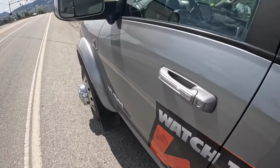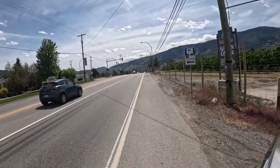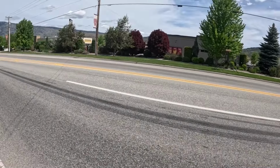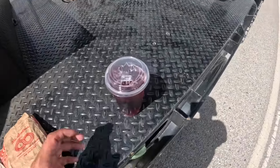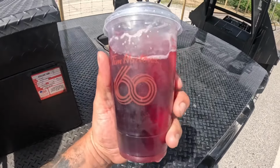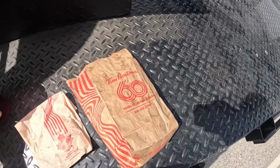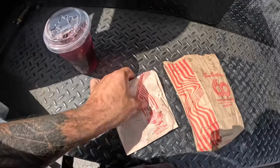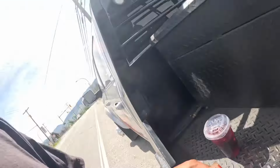What's up, everyone? Here's the truck, the spare, finally offloaded up here in Canada. Still just stopped at this Tim Hortons over here. I got this strawberry yuzu, and it's pretty good though. Got me a sandwich and a cookie. I'll save the cookie though, so maybe later. Yeah, I got to get lunch before I get over the border, and that's about it, you know?